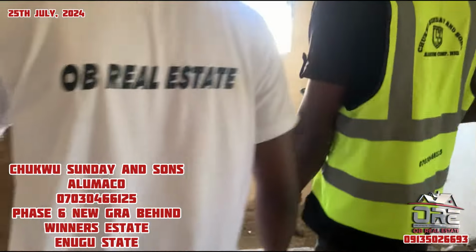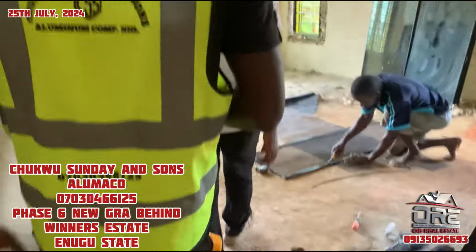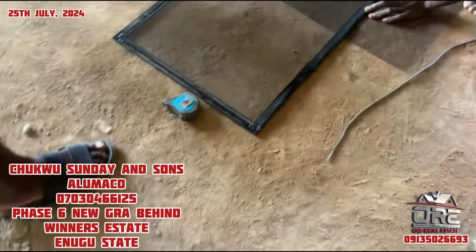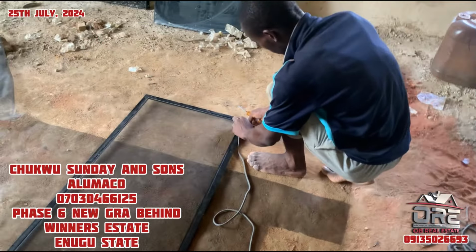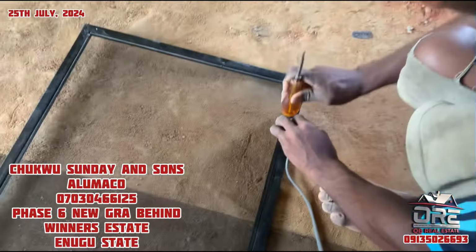Okay. What about this one? This is the net. So let's fix in the net. So the net is how much? The window comes with the net. Okay, the window comes with the net. Yes. All the Alumaco you are doing here comes with net. Everything comes with net. Okay. That is good.